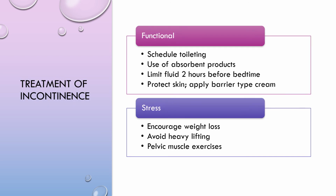So how do we treat our incontinence? We can look at functional and stress. For functional, we can schedule toileting times, right? We take them to the toilet every couple of hours. We can use absorbent products, so maybe a little panty liner, things like that to help absorb any leaking. We can limit their fluid 2 hours before bedtime, so pushing lots of fluids during the day and then limiting that evening fluid. And then we want to definitely protect the skin, apply barrier-type creams.